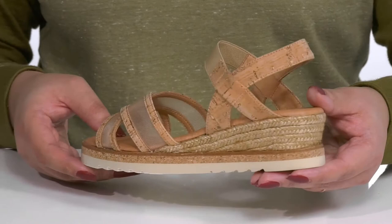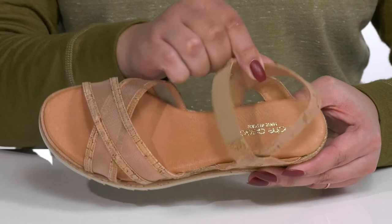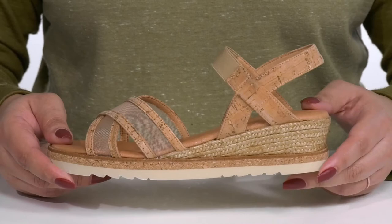I think these will look great with some blue jean shorts and a cute tank top. Inside there is a leather lining with a generously cushioned footbed to keep you comfortable all day. You'll get almost a 2-inch boost in height with a trendy jute wrapped wedge heel.